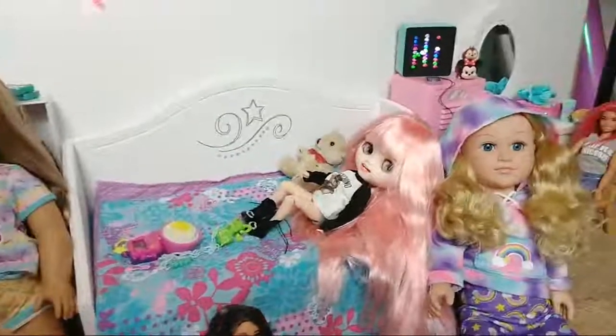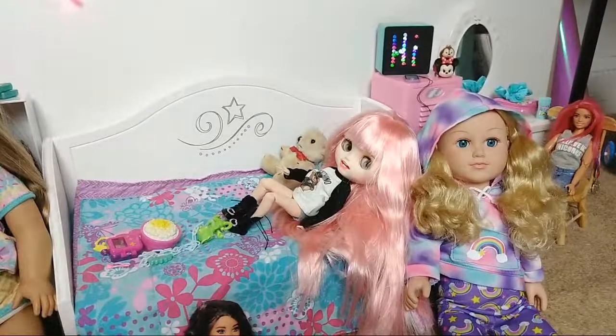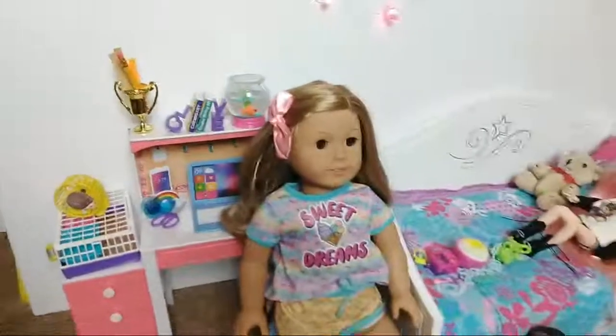Here's another look at the little room. I'll probably take some pictures here in a little bit with Christina of the bigger dolls. There's that little outfit again that we just did. I think it looks really cute. And then the little desk is really cute too. I love this little room. I'm going to probably sit here and play for a minute actually.